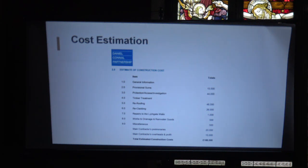There are still some other things that aren't included in that, like contingency and obviously inflation. So my estimate is that we should put aside at least £200,000, because the other thing is, when they get up there and start taking the shingles off, they will find damage to the timber frame and so on. They'll need to repair some things which will not have been anticipated.